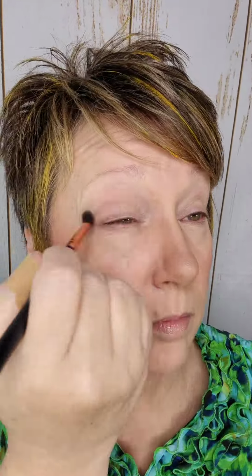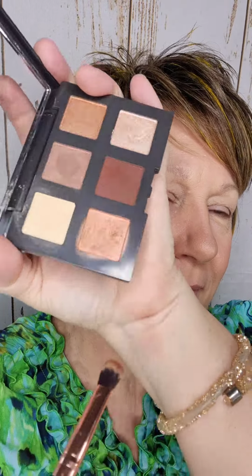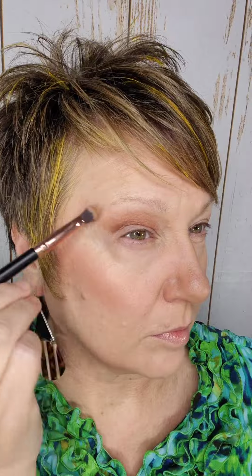Now this one is by Believe, and Believe is only sold at Dollar General stores. You can buy it online, but you have to buy it from their website. And I'm just going in with that darker color and putting it in where my hypothetical crease would be. I actually thought these went on pretty smooth, and I thought that this looked pretty nice. And I decided to just go ahead and do a big old smoky eye look and pull it all the way out into my temple and give myself a little bit of a lifted look.